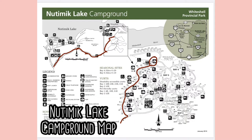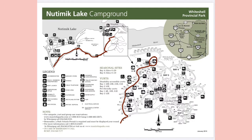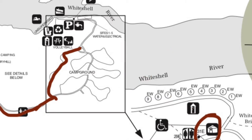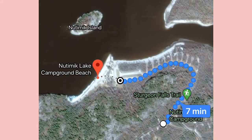This is a map of the Nutimik Lake Campground. And this is a close-up view of the location of where we're going. And you can see there how close we are to the beach.